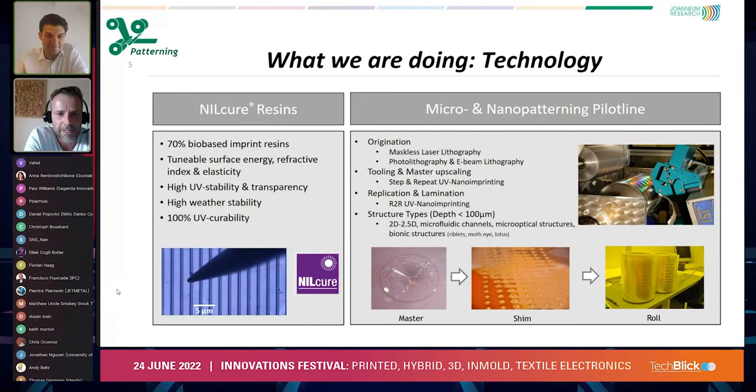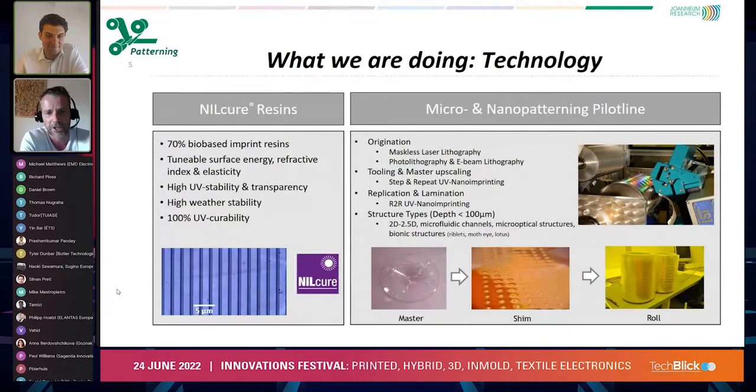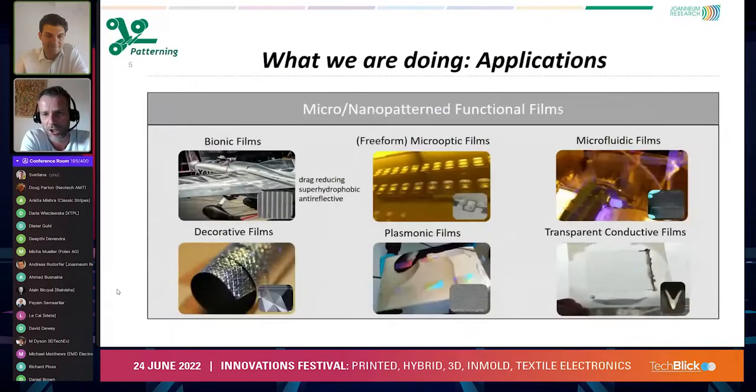On the right-hand side, the pilot line, we have this maskless laser or e-beam lithography for origination. Then we can make the tooling and mastering by step and repeat, to scale the small design up for the whole shim. Then the replication, and finally, of course, the printing, like 2 to 2.5D, for microfluidics, micro-optical structures, or bionic structures like riblets, moth-eye, or lotus, which is shown here, some applications.